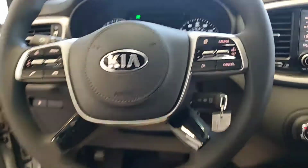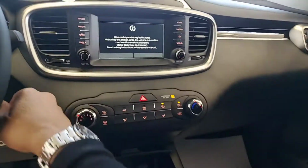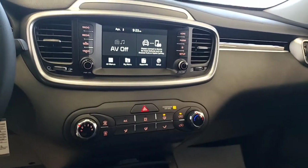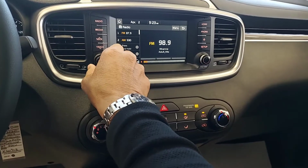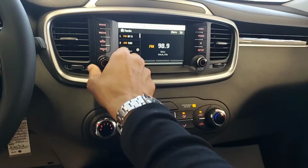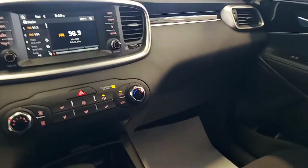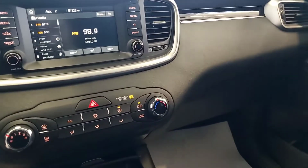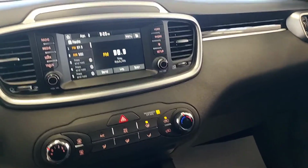So if you look at the screen right here, you hit confirm when you turn your car on. It has plenty of things on here with the radio, your media button, which is really cool. What you can do with the media button is when you want to listen to music on your phone, you hit the media button, or with a flash drive, which I'm going to explain to you in the next few minutes. And you probably ask, what do you mean a flash drive?